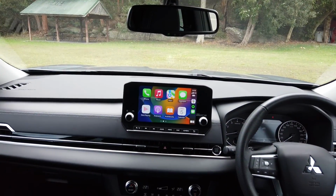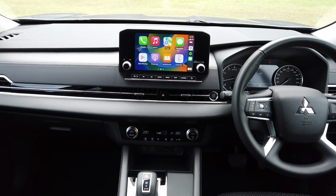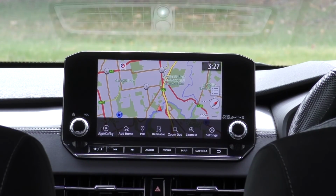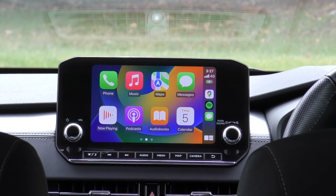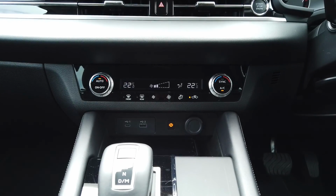Yeah, but everything you find in the cabin is actually pretty well designed, isn't it? Everything's easy to touch. The touch screen here is a 9-inch touch screen. It's got built-in nav, DAB, wireless Apple CarPlay. Yes, well done, Mitsubishi. That's a really big tick. Yep. Around the cabin, it's pretty easy to find everything, isn't it? And importantly, I think, there are some knobs as well.